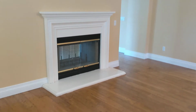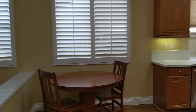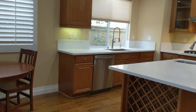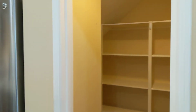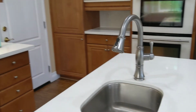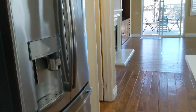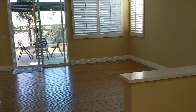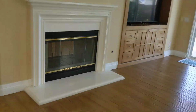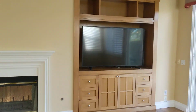As you can see, the fireplace is here. It's double-sided, so it's on the other side as well in the little den space. Here we have the kitchen with a large island, quartz countertops, walk-in pantry, stainless steel appliances, an extra sink, two ovens there for big parties, lots of cooking to do. Here's the other side of the fireplace. Got a large built-in entertainment center with a large TV.